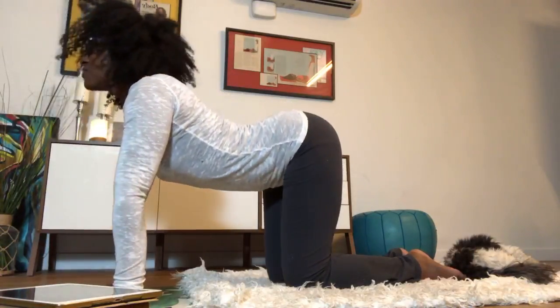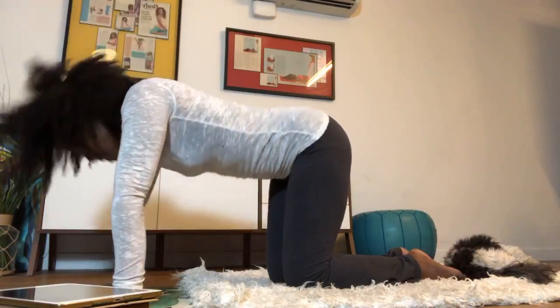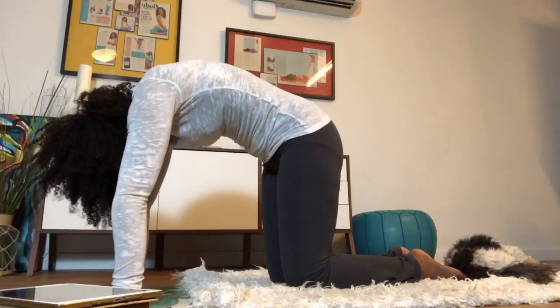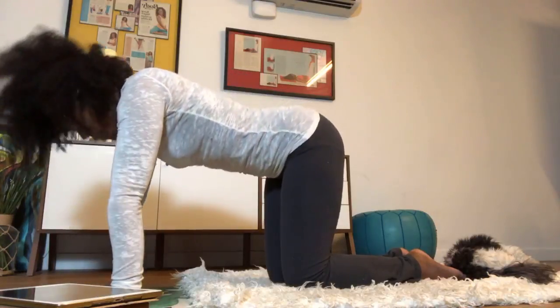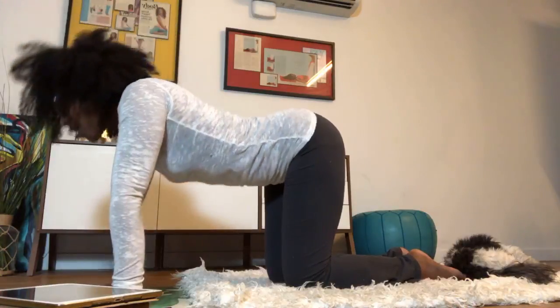Inhale, drop the belly, lift the chest. Hold the breath in. Exhale, round the back. One more, drop the belly, lift the heart up, breathe in. Exhale, round, let it up.